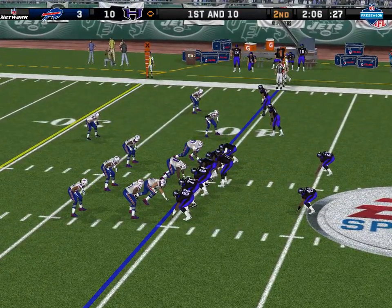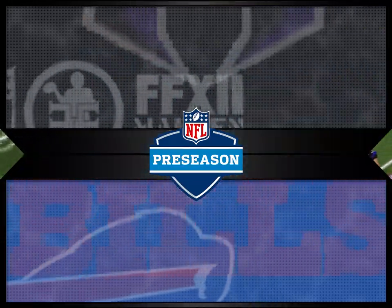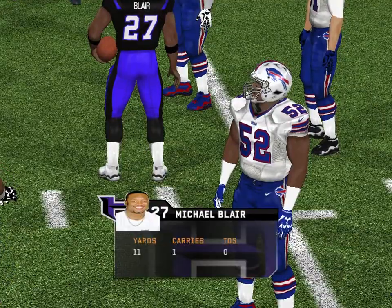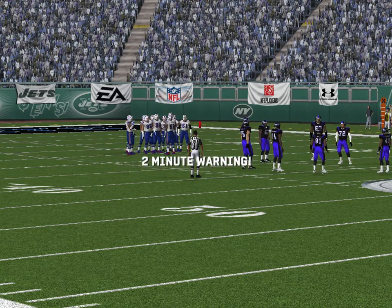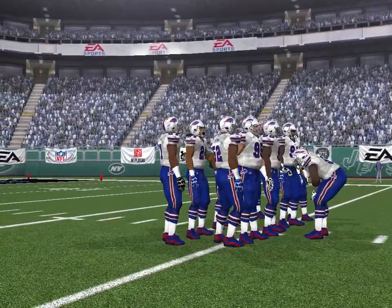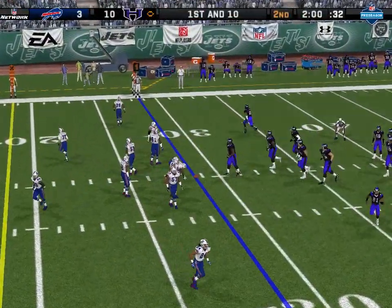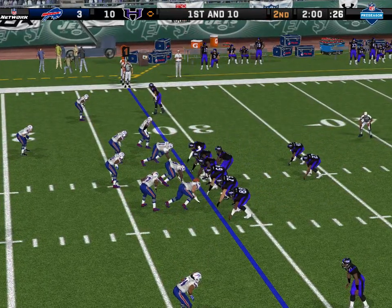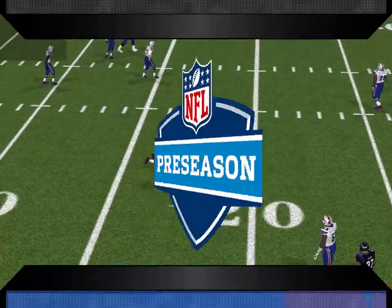Keep the throttle down. Looking upfield. They'll spot this one at the 29. Two minutes left. Ball on the 29-yard line. Turn it up now. Here we go. Here they come. Pressure coming with the throw. Ooh, nearly picked off.